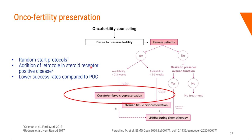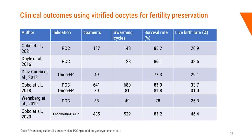And according to recent data, success rates of IVF with frozen eggs in cancer survivors are lower than those of women who had planned oocyte cryopreservation. What are the clinical outcomes when using vitrified oocytes for fertility preservation across different indications? Well, we see, according to these studies, that survival rates mostly lie above 80%. Live birth rates range from around 20% to above 40%, depending on the indication.